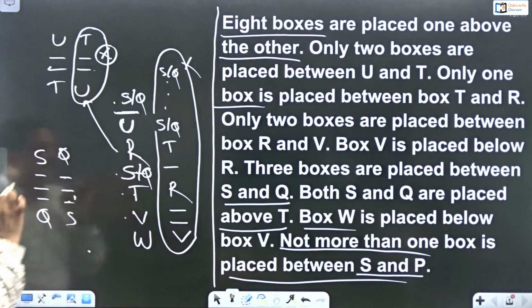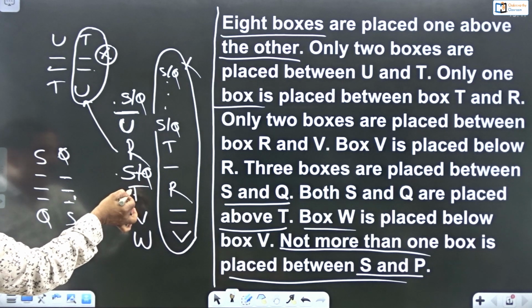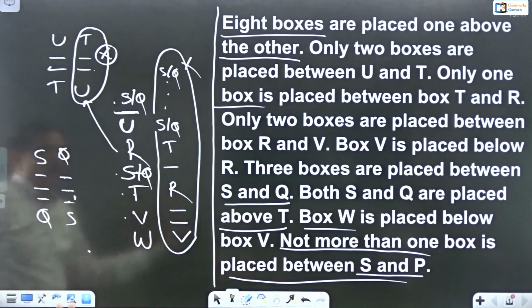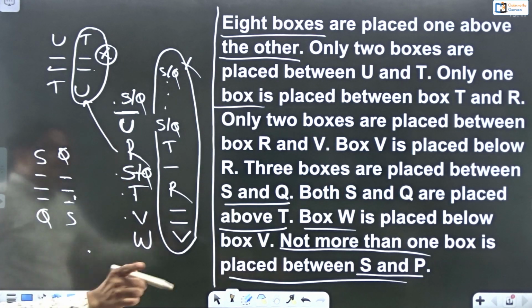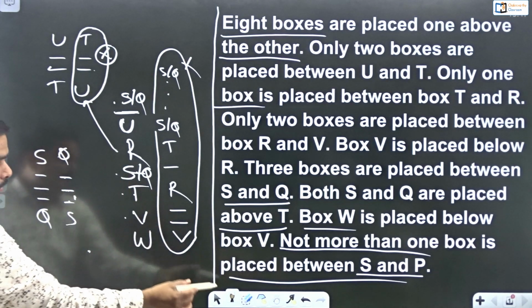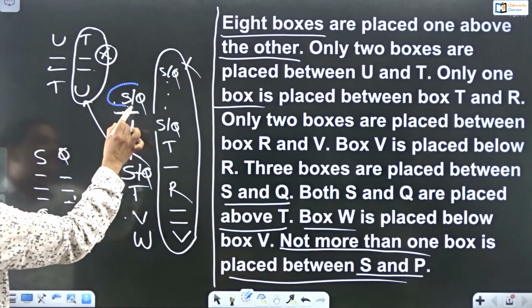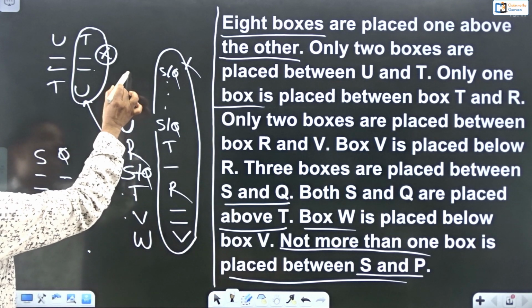Now you see, between S and P, less than 1. Suppose if I keep S here. Alright, less than 1, 0. That means place P should come, not a possibility. Or 1 place P, no possibility. That means there is no place for S here. If S is not here, obviously S place must be this one. I am giving S.